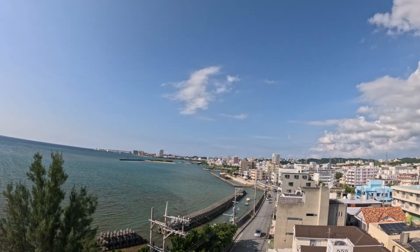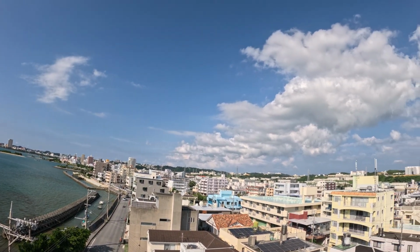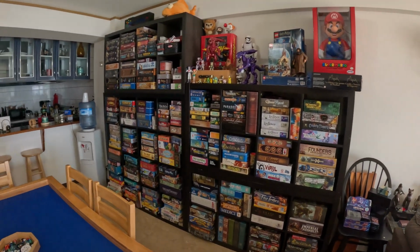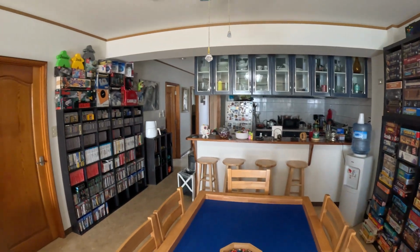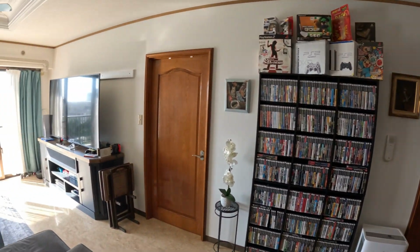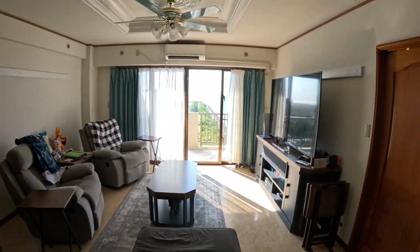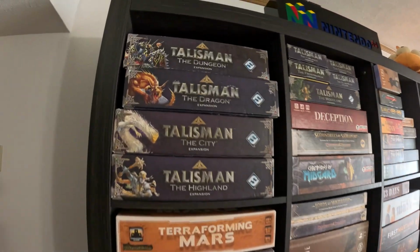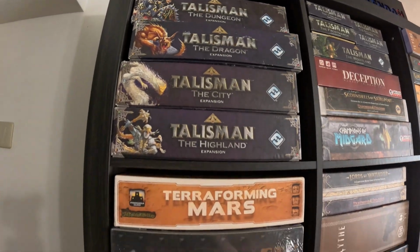Welcome to beautiful Okinawa, Japan. We have this amazing 4-bedroom and we decided to just go all out and display all our video games and our board games and just kind of show it off for when people come and visit. That's our board game table. It is wonderful. We got it on Kickstarter and we'll start off with our board games.